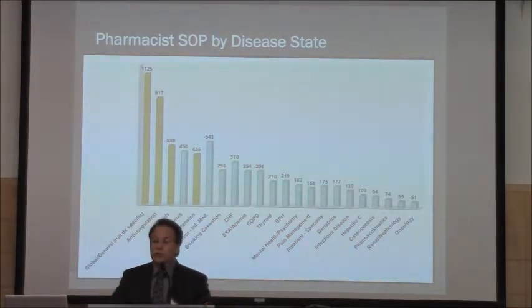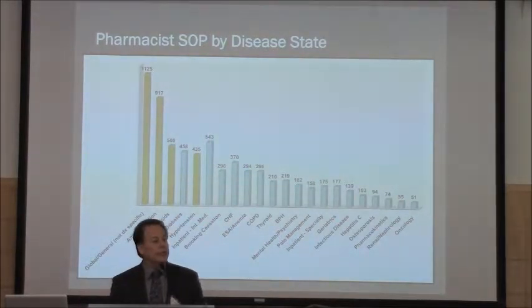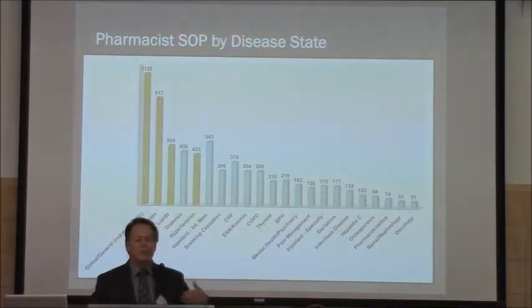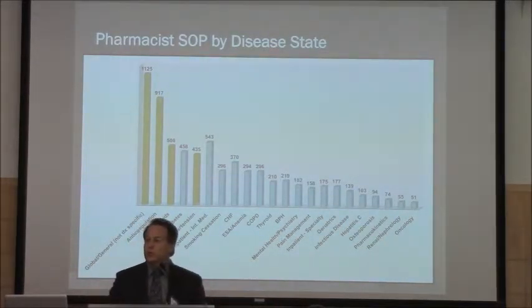And you'll notice the first one and the most common is something we call a global scope of practice. This occurs primarily in our medical home teams. These are pharmacists who have a scope of practice to manage all medication-related chronic diseases: diabetes, hypertension, hyperlipidemia, smoking cessation, many of the things all the other speakers talked about today. Those pharmacists have scopes of practice to manage those various disease states.